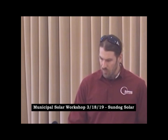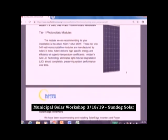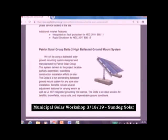So we reviewed the town's electric bills, which is how we essentially came up to the 61.8 kW size range. The system that we're proposing to install is a ballasted ground mount system at the transfer station. This picture up here is a picture of what 10 panels would look like.